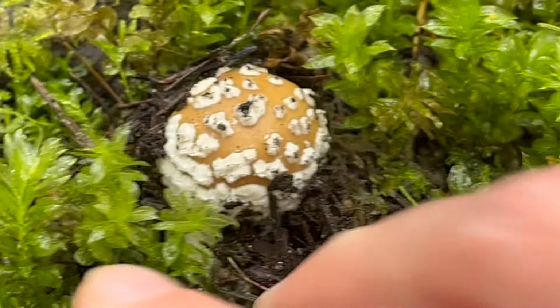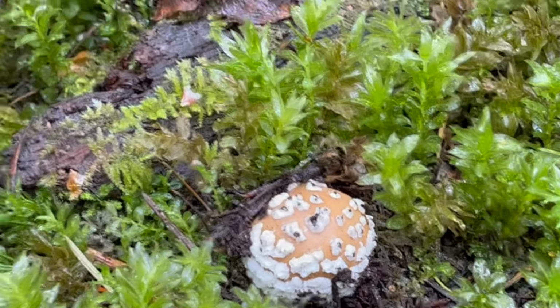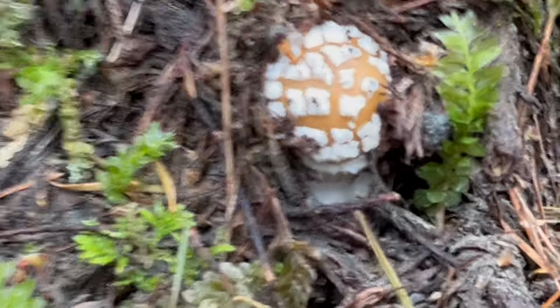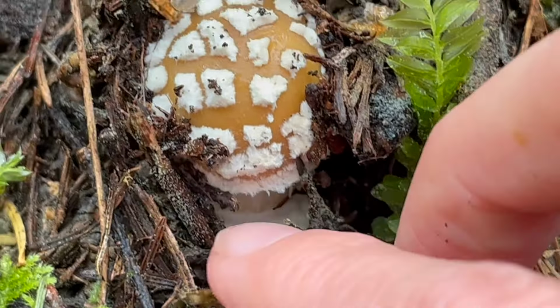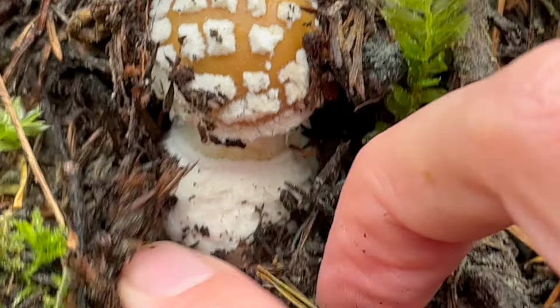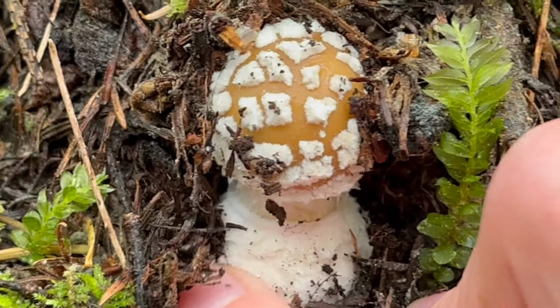A lot of these that I've been seeing recently are bigger. I've got a special fondness though for these little buttons that are just beginning to peek their heads out into the world here. Just beautiful to look at. And on this one, we've got it on a little bit of a slope where we're at the root base of a big old Doug fir. This is a great example of that cup or volva structure.